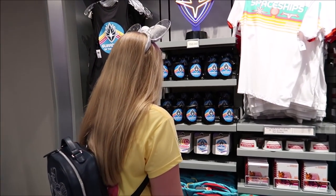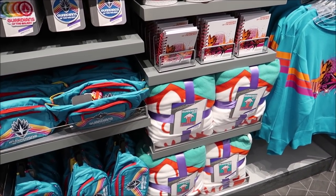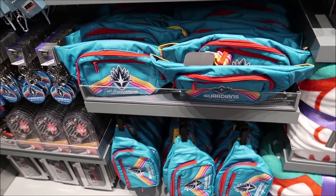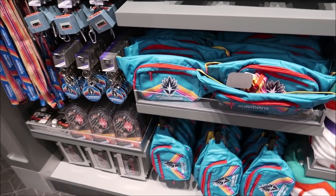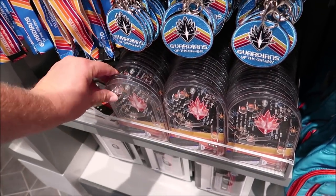Thank you so much. One of the things I didn't see over in Creations was this little fleece throw here. That's kind of cool. Guardians of the Galaxy. And then also the little fanny pack. I like this, and I like this strap too. I actually, oh man, I am a fanny pack enthusiast. Oh, they even have a little pinball game. What? I didn't see this.